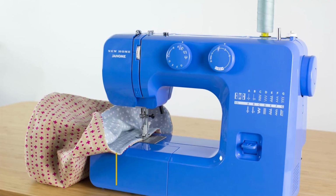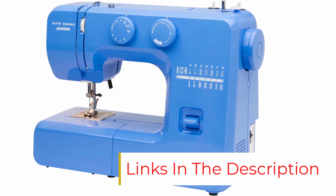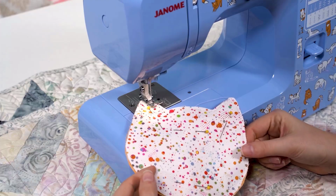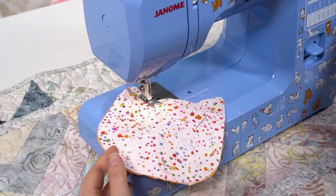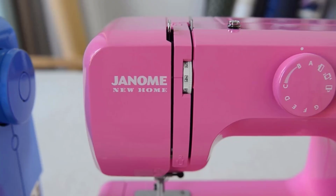Our tester's mother, who has been sewing for over 60 years, described the stitches as perfect when she tried the machine. Because of its lightweight and convenient handle, it was easy to move to another room for sewing projects, and we liked that there was plenty of surface area to feed the fabric through the machine. Beginners will also appreciate the instruction manual. We referred to it quite a few times and always found it to be helpful.